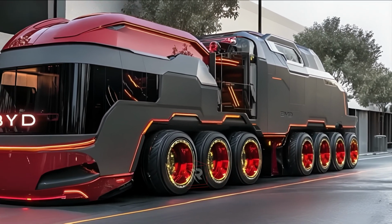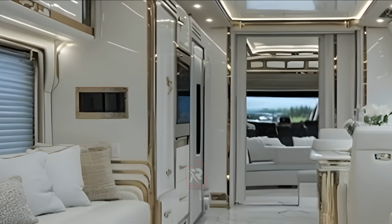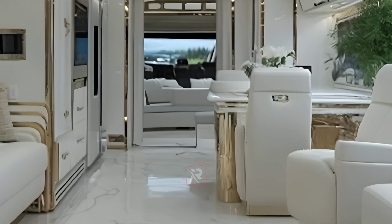The drive's low center of gravity and clever suspension system make it stable, smooth, and whisper quiet at highway speeds.